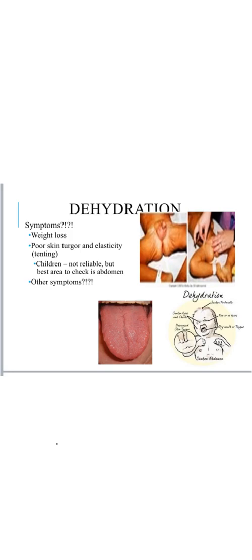Looking at their urine. Granted, it's not the most reliable indicator, but you can still get some information from it. We know their urine concentration is off, so if it's severely different than that 1.010 to 1.020, 1.030, then we can say, okay, we have an issue here. Their urine output should be 1 to 3 milliliters per kilogram per hour. Okay, 1 to 3 milliliters per kilogram per hour, where an adult is 30 to 60 milliliters an hour.